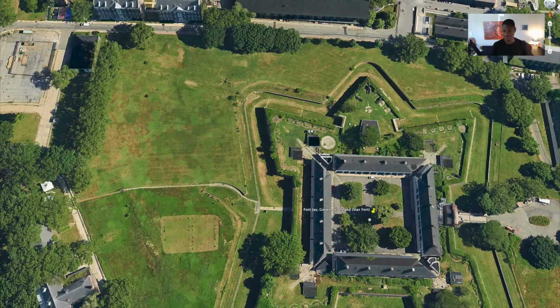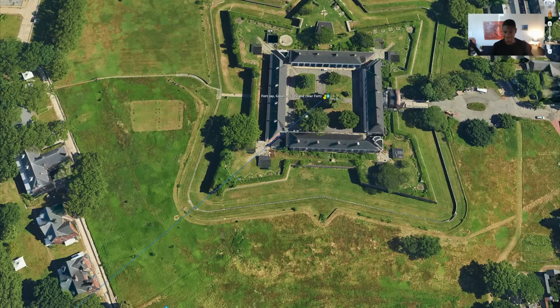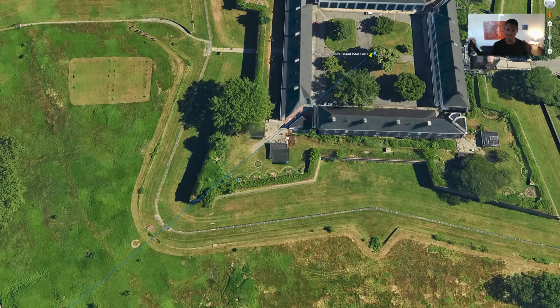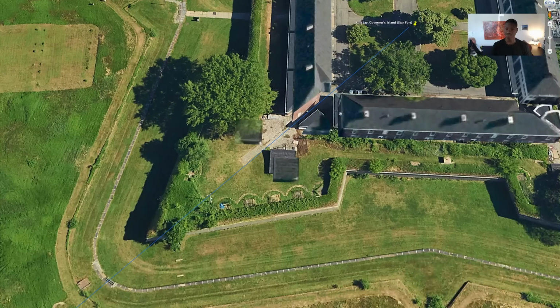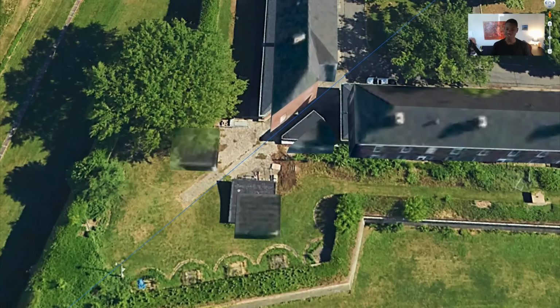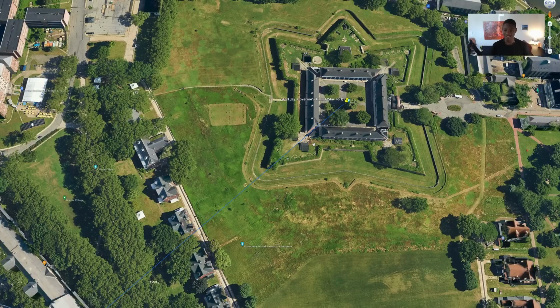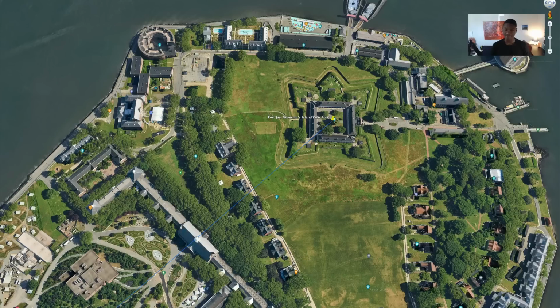So I'm going to connect from the center of here to the center of City Hall, and this is what I get. I get this perfect line that somehow comes precisely out of the southwest corner of this star fort. I mean, you can see the buildings there. Everything is precision out of there. So you know these buildings are aligned. It's kind of hard to refute that.